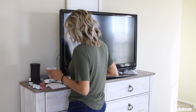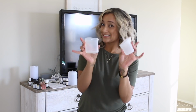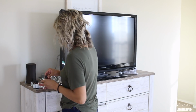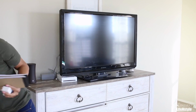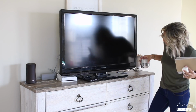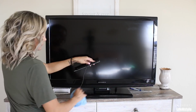I always like to diffuse my essential oils. I do this on a daily basis. I have a diffuser downstairs and upstairs that I use. I like to diffuse stuff like orange and lavender. Lavender we diffuse every night. It helps relax us, get us ready for bed. And I actually feel like if the diffuser is going while I'm sleeping, I sleep better the nights that the lavender is going.